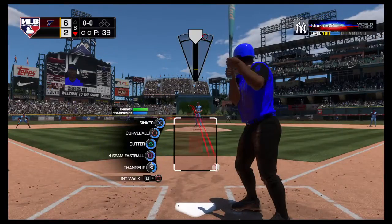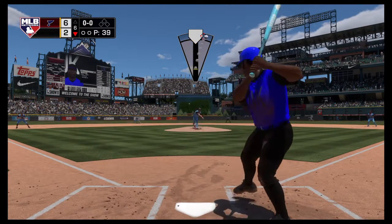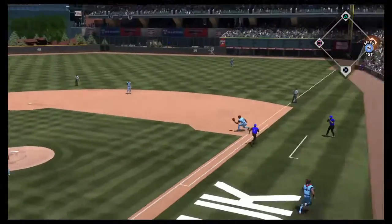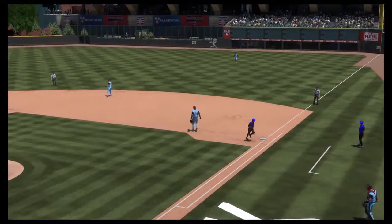Into the box, Joe Morgan comes in 1 for 2 with that home run he hit earlier. And in that last at-bat, it makes you think this guy might have went up there looking for the breaking ball, because he certainly got a breaking ball, and he didn't miss it. Hit it right on the screws.